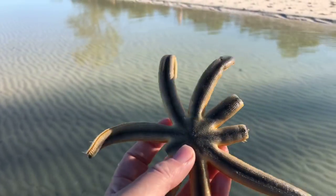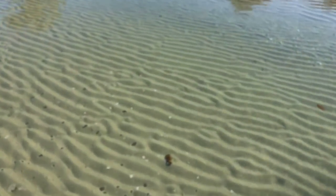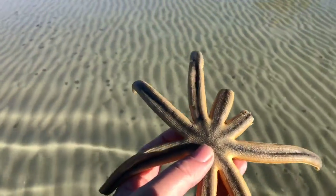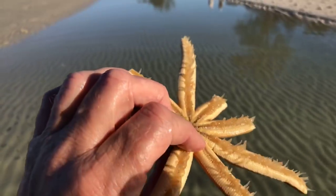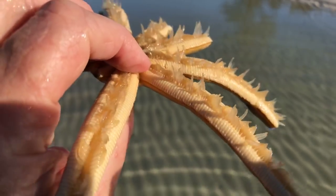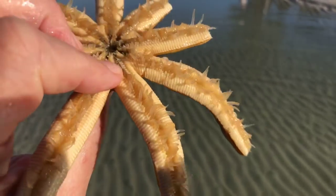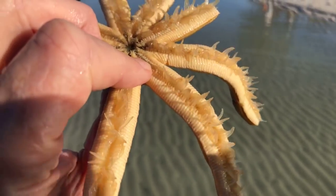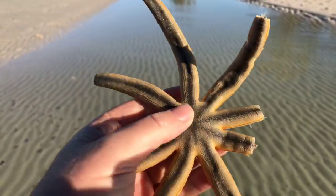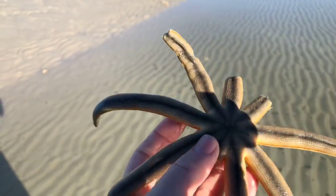I think I see something crawling along the bottom over here. Nope, just a leaf moving around in the current down there. But check out this little sea star. I'm gonna put him in the water here. He was up on the edge of the sandbar. Look at how active he is. Look at those little feet going to town. Wow. They tickle. It kind of tickles my hand. Very cool. Again, back in the water. It's alive.